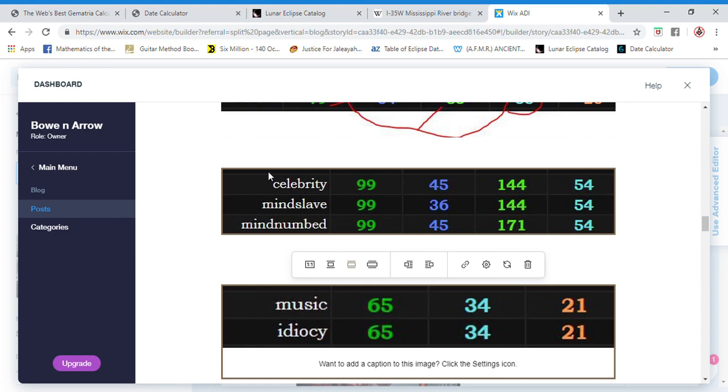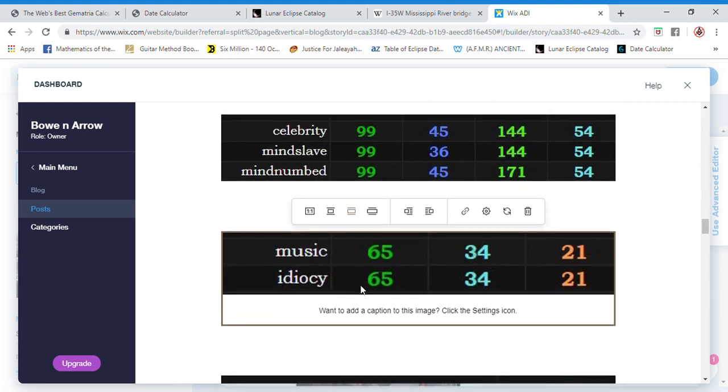I mean, look at music and idiocy. Music literally means to think, but in our culture, you know, the muse is to think about, but in our culture, it's just a complete idiocy. And of course, the Freemasons and the Kabbalists, they capitalize on that idea. So they take their celebrity mind slaves, their mind-numbed androids, and they, you know, turn it into something that keeps you from thinking.